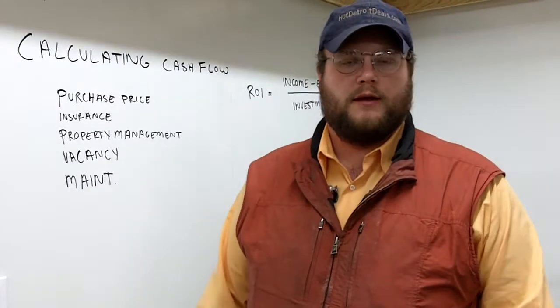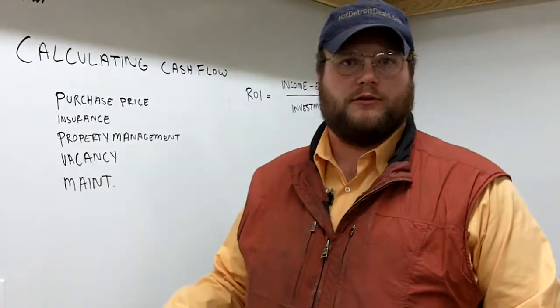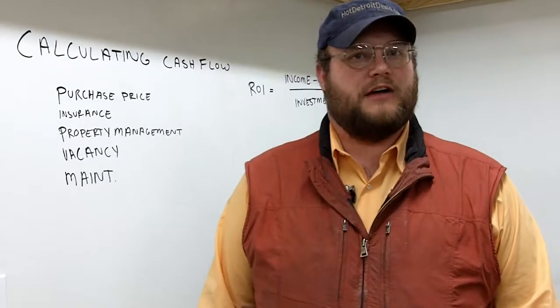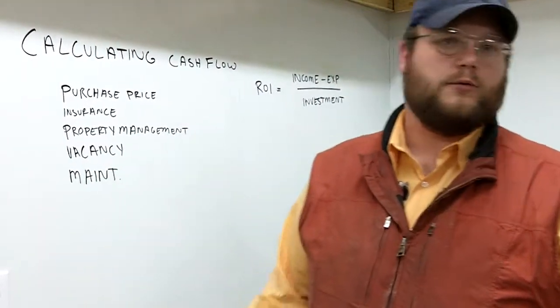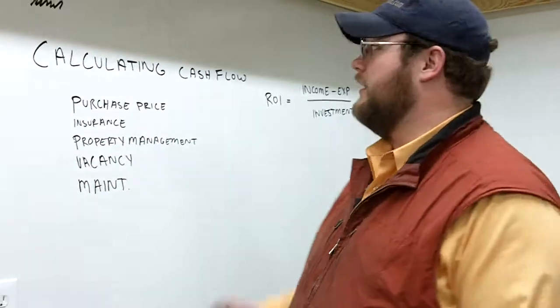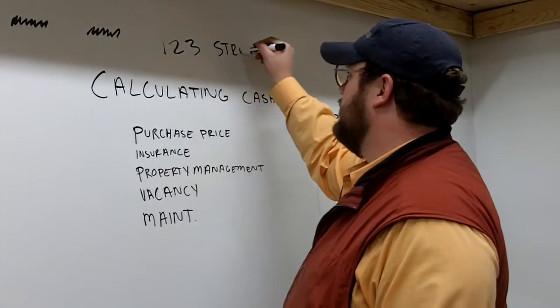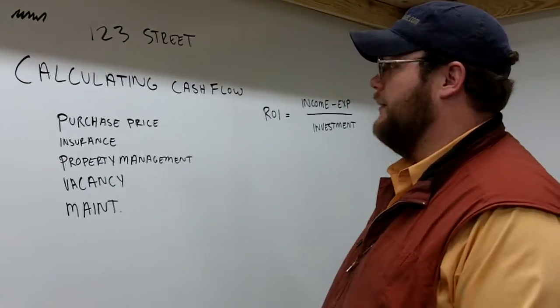And what we're going to go over today is how to calculate cash flow for either rental or land contract for a single family home. All right, it's pretty basic stuff, but there's some things you need to think about while you're doing it. So we're going to just make up a fictitious property. I'm going to call it 123 Street. Obviously, you can put in whatever you want to do.